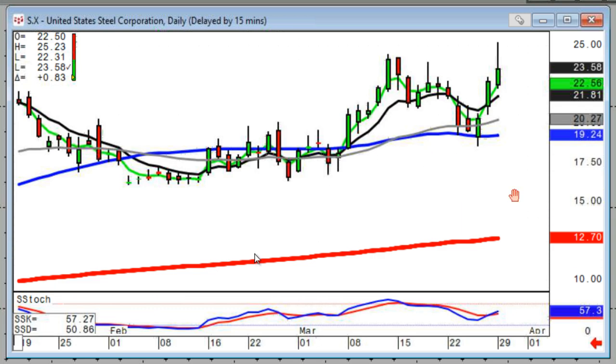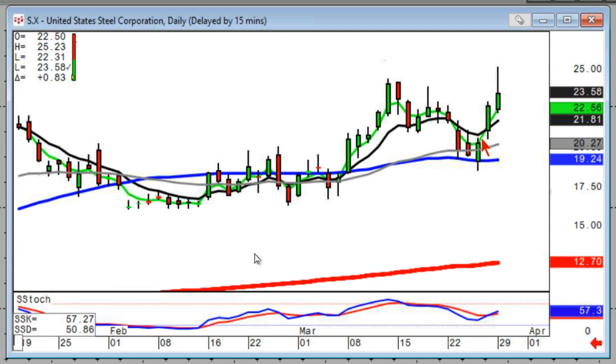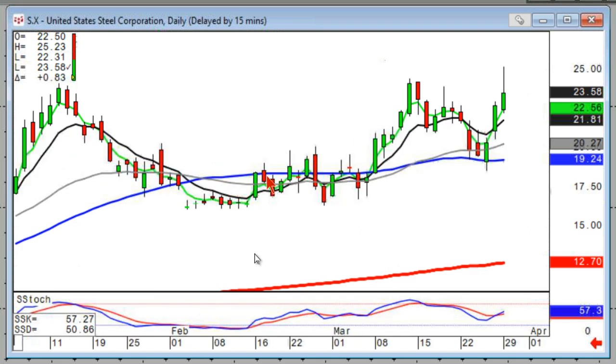U.S. Steel, same scenario. Bullish engulfing, right smack dab off the 50, up through the T-line. Kind of a, not a scoop, but just kind of that syndrome or a simulation. You still want to be buying U.S. Steel on positive trading because look at your bigger chart pattern. There's your fry pan bottom. There's your J hook or your cup and handle.